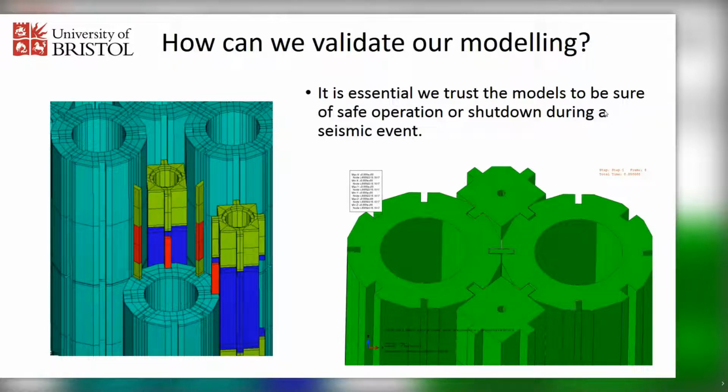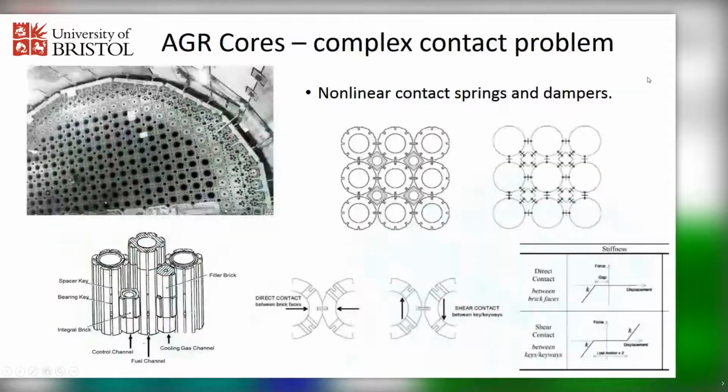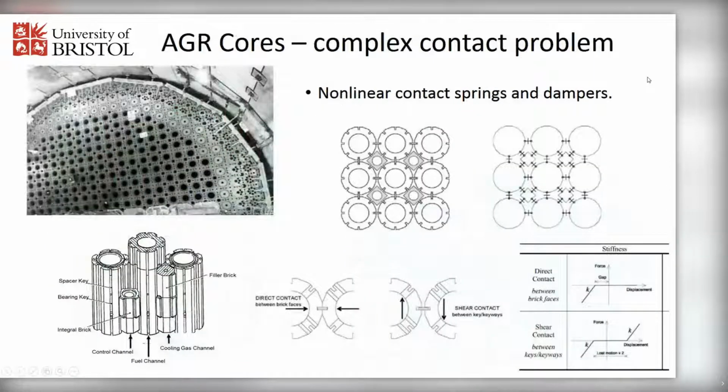And what we were asked to do at Bristol was to have a little bit of a look at this, try and come up with ways of validating these models into regions of operation that people weren't really very sure about. So that's the challenge. And just looking at the cores themselves, it's an incredibly complex contact problem inside these cores. So on the top left, you can just see my mouse there.